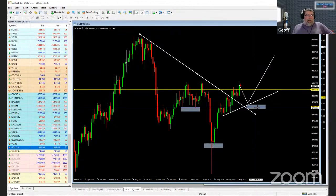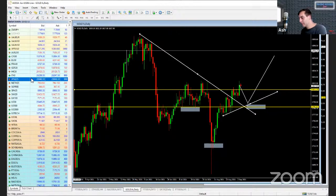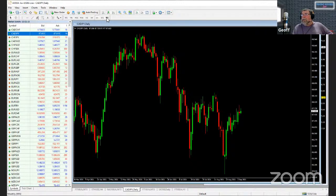Have you got a CAD yen chart there? If not, no drama. CAD yen, I can. Lewis is looking at CAD yen and wants our opinion. Okay, let's have a look.